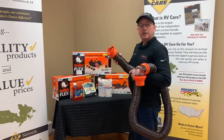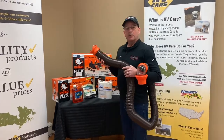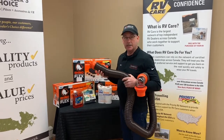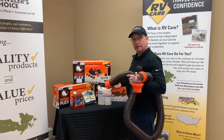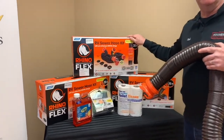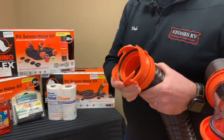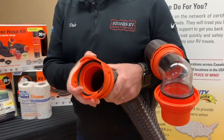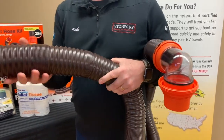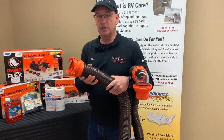Okay, viewers, we have another great deal here for you. We have the Rhino Sewer Hose Package. More and more campers are becoming familiar with Camco's Rhino Flex Sewer Hose Kits. They're available in two sizes, a 15-foot kit and a convenient two-piece 20-foot kit. Both come with pre-attached swivel fittings so that your hose stays secured. They're ready to use right out of the box, and they're made with the toughest hose you can buy. That's why they're labeled the world's toughest sewer hose.